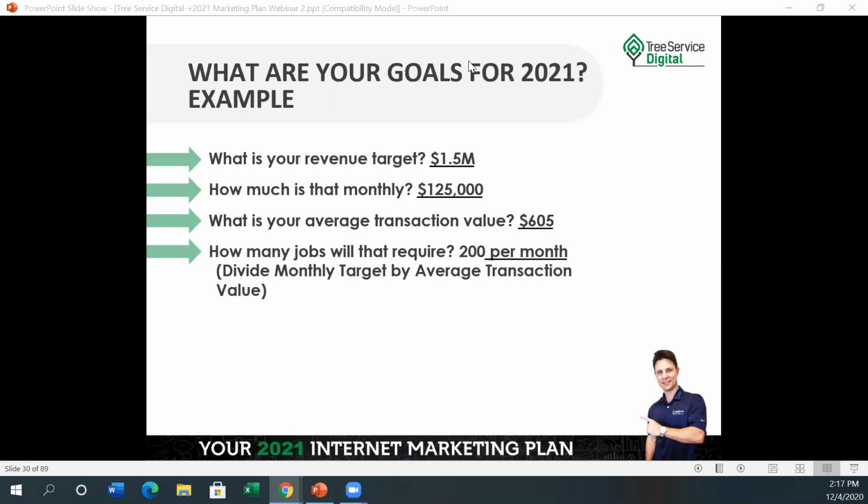The reason I teed that up earlier in the presentation was just to get you thinking about what your average invoice is. So if your average invoice is $600, some people's are $1,000, some people's are $1,500, depending on what kind of work you do, or if you have contracts, or just commercial stuff like that. So how many jobs will that require per month? If you're at $600 or $605 per invoice, that would require 200 per month. That's your average transaction value to get to roughly 125,000 in revenue, 200 jobs per month.